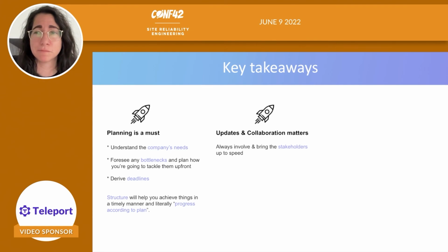Updates and collaboration matter. It doesn't matter if you're working on a project alone or with others. You should always involve and bring the stakeholders up to speed, other managers or team leaders that are affected by this project and stuff like that, including regular updates and raising flags on issues.